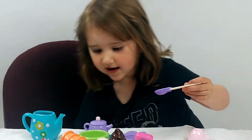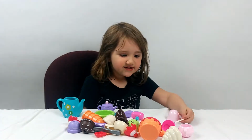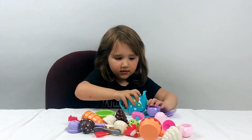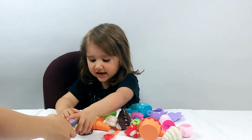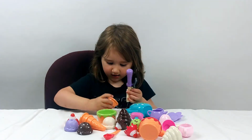This thing is for combos. Is it for gumballs? Maybe it's not. Maybe it's to stick the little cherries. Or maybe, let's make a little ice cream. Yeah, can you make some ice cream?